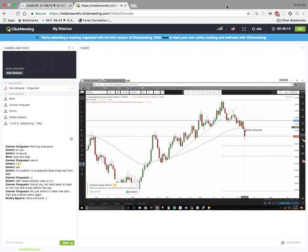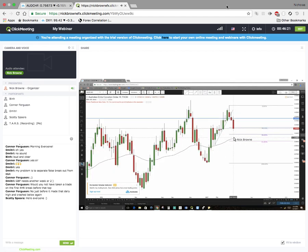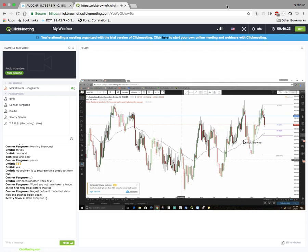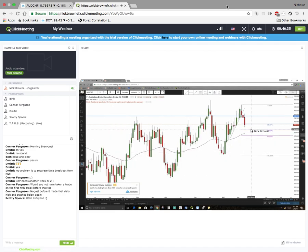And now we've broken below the daily here. So this actually looks good, at least to take down to the weekly 50. And even the weekly 50 hasn't been too well respected in the past. It looks kind of awful, actually. It was respected back here, but recently it's just not doing much. So I like Aussie CAD. I'll add that to the weekly watch for sure.